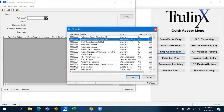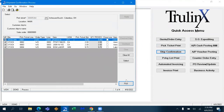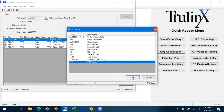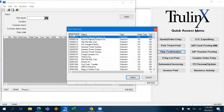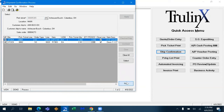So the first thing they'll do is this internal fab work order. They're going to confirm that they completed that, and it says who did it. You can pick from the list. And then, oh, it's asking me what hose reel it came from, because I've got multiple hose reels. Again, we can talk about that at another time. And then you also want to confirm the rest of what I pulled from inventory, those other components.